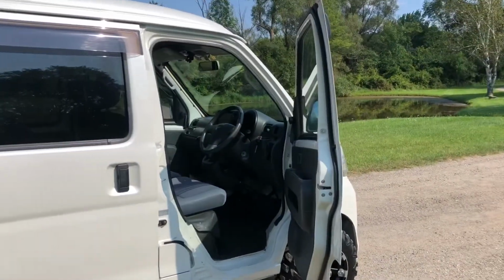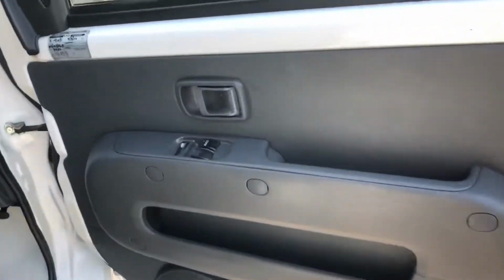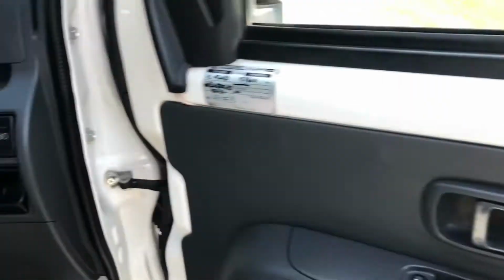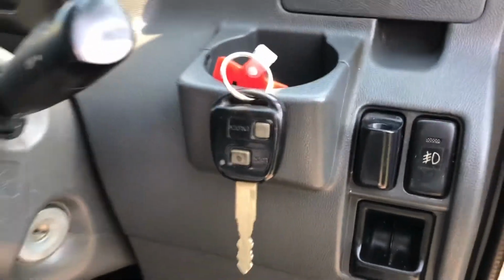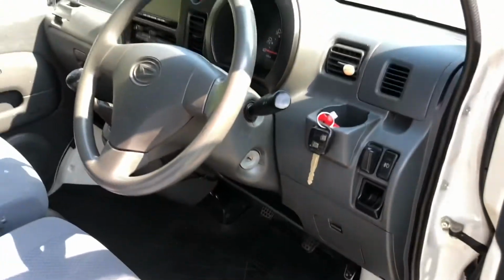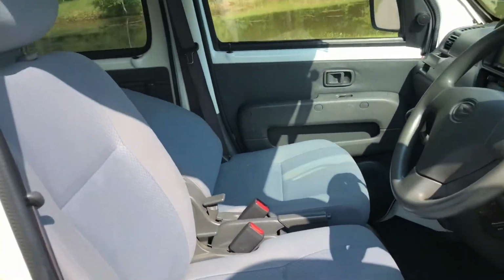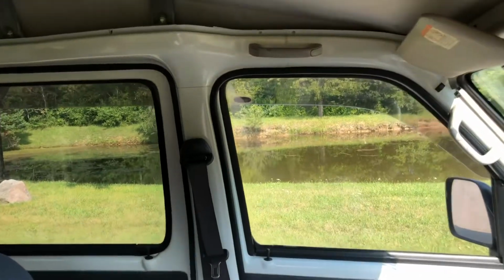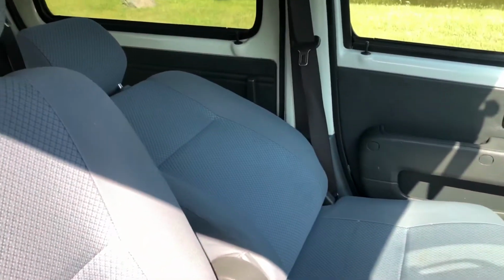Here's the interior. It's got power windows. It's your fog light controller, keyless entry. It says reclining bucket seats. Higher roof for more headroom. Seat fully reclines.